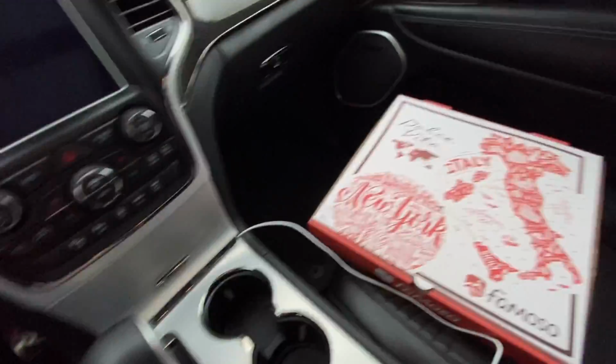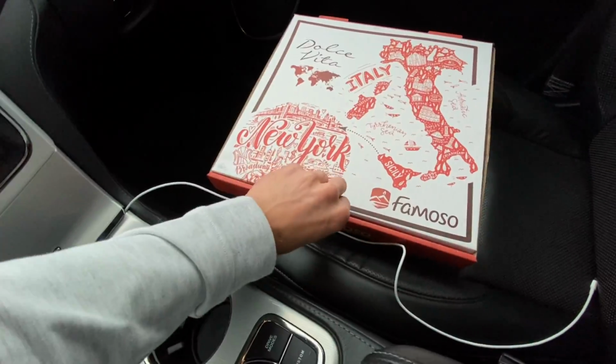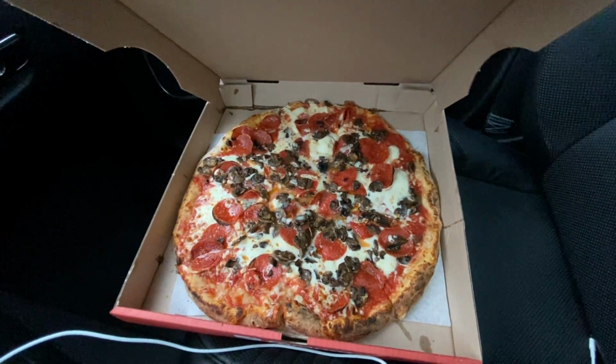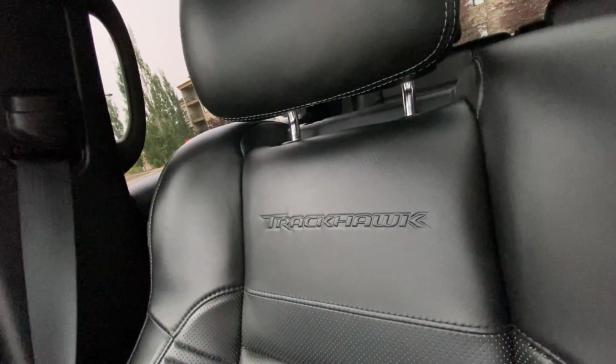Guys, check this out. We got the first official ever Pizza Hawk. Oh my goodness. Holy moly. Don't want to get that on the Laguna leather.